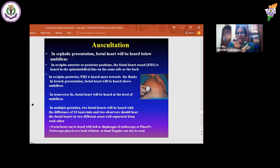That is why occipito-posterior happens. So it will be heard in the flank. In transverse lie, it is heard below at the level of umbilicus. In breech, it is heard above the level of umbilicus.